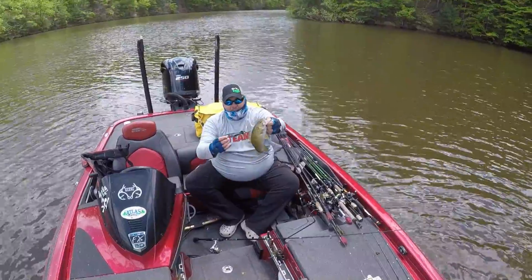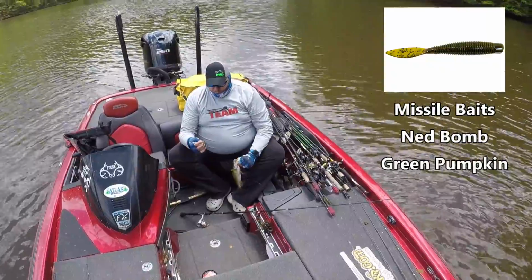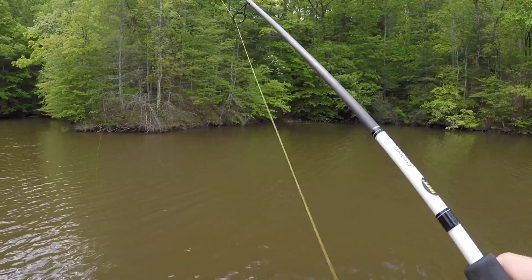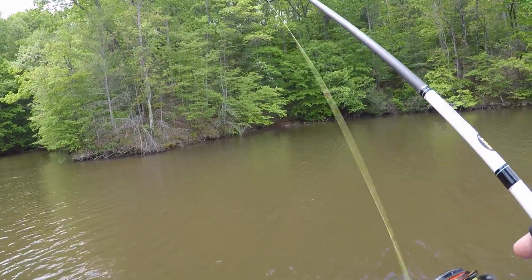Little Ned rig with the missile bait Ned Bomb. I think it's called Dill maybe. It's got a little chartreuse on it, green pumpkin. Good looking color. He was ticked off. Yeah, I thought it was gonna be a giant. Yeah, I did too, the way he was running and going on.